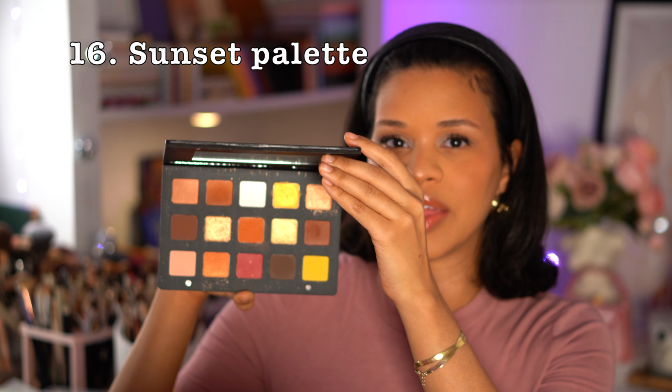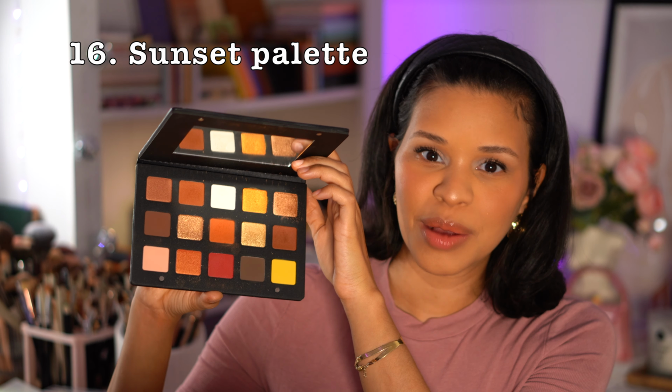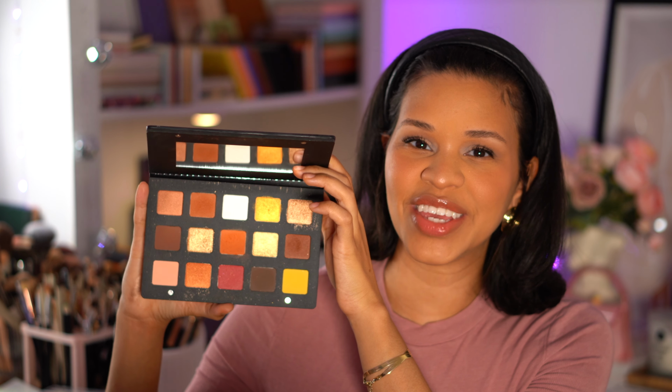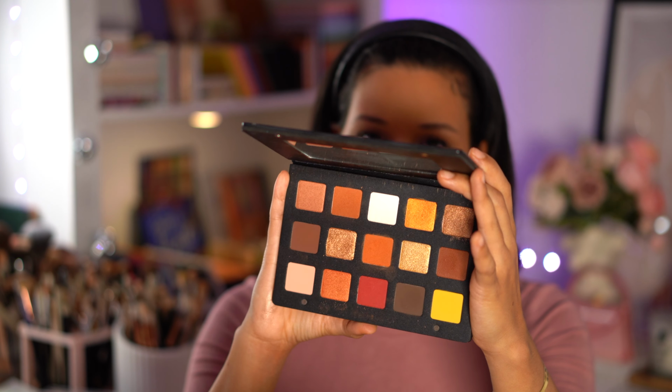Okay, so sitting at number 16, we have an old palette. Now this one I don't even think they sell anymore, but this is the Natasha Denona Sunset palette. And this is what she looks like. I believe this was my second ever purchased palette, and I remember loving it at the time. Like, look at the colors. We're talking literally sunset is the perfect name for it.